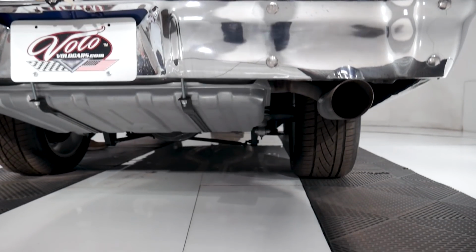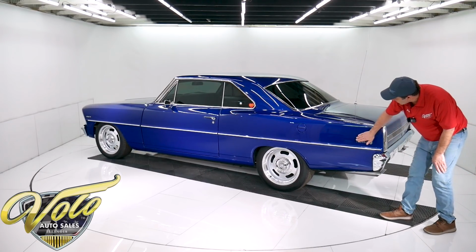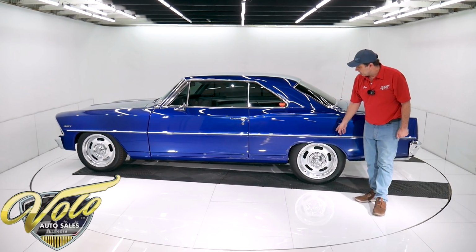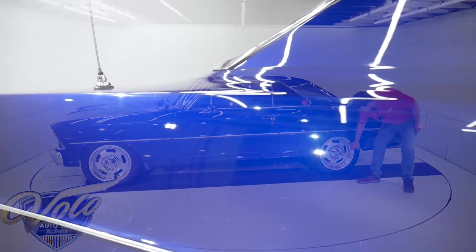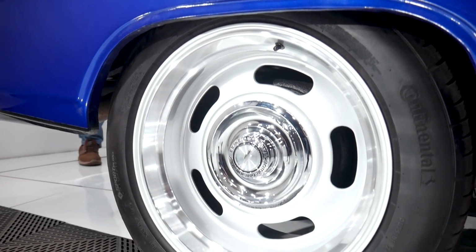This tail panel is really nice. Tail light bezels are nice, but a couple little scratches. Emblems, door handles, side moldings all look good. The wheels are new. Those were just put on the car. They're billet 17-inch rally wheels with the chrome center caps, wider in back. It's got Continental tires on it.